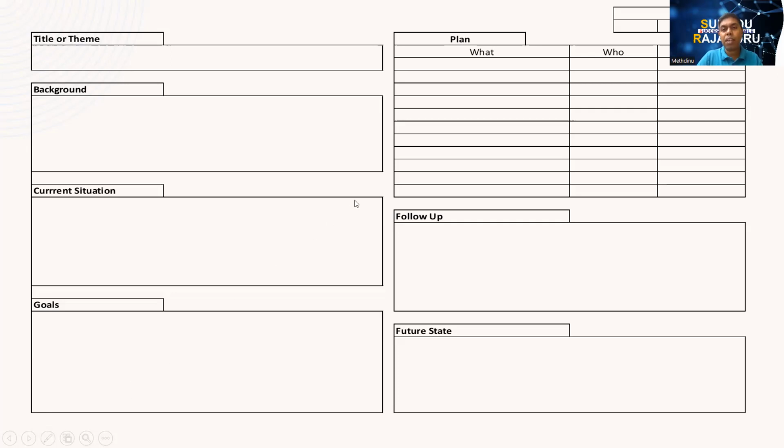Then after we set up the goal, we have to prepare what is called a 3W plan. This is the action plan to reach this goal. So what are the actions? That is what we call countermeasures maybe. Then who is responsible and what is the deadline to complete that activity. So we can use this for continuous monitoring and review also.